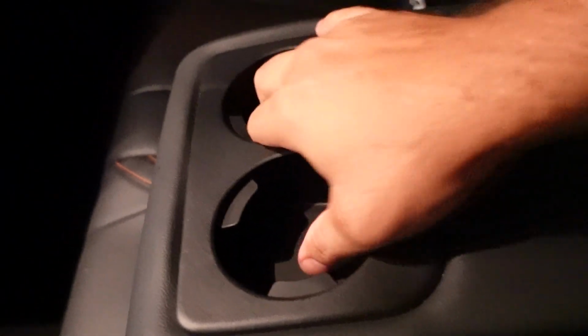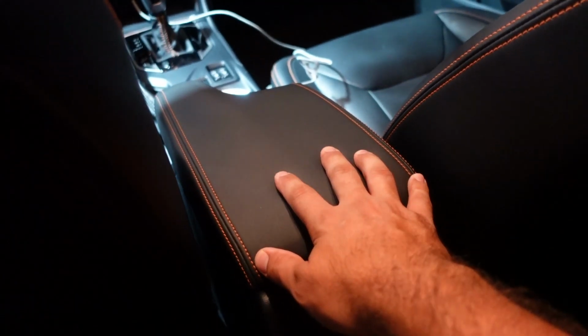Now over in the center, we got cup holders right here, so you can have a couple of cup holders in the back. The only downside back here is there are no USB ports, so if anybody wanted to charge their stuff, you would have to put it inside the center console here, but I'd say a small price to pay for the type of car that you have here.